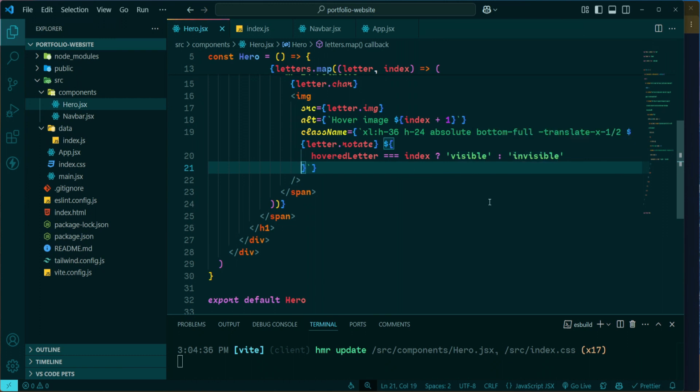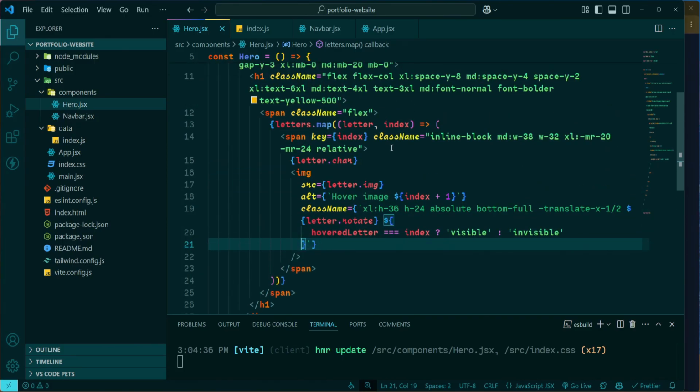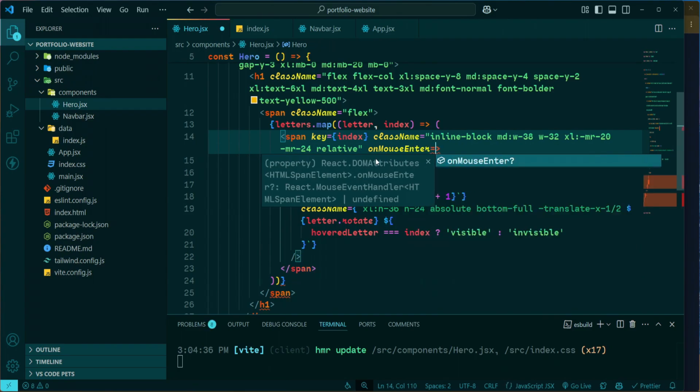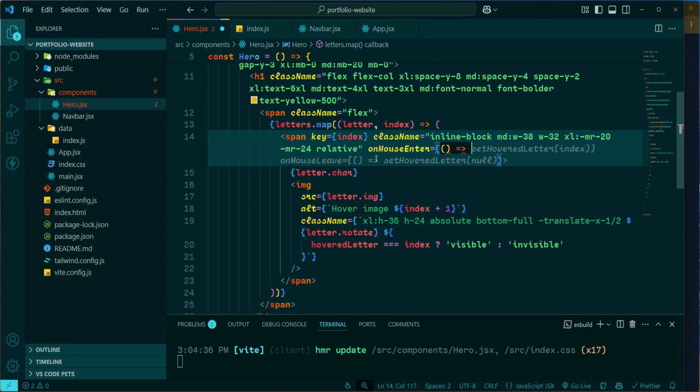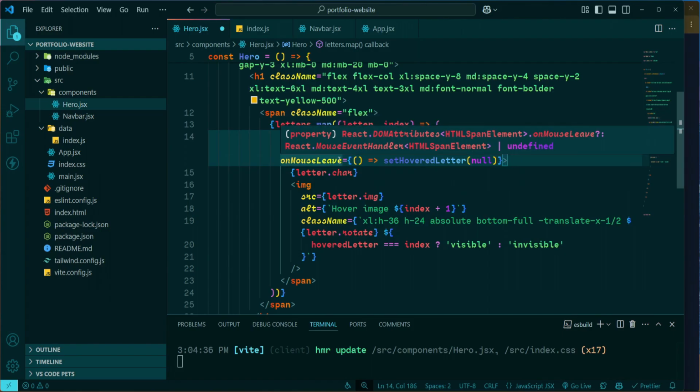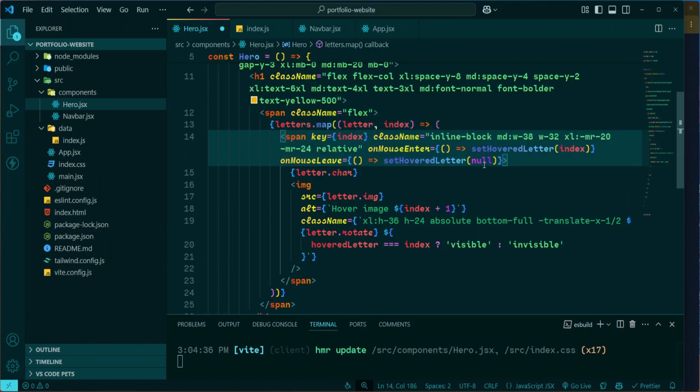To complete the hover effect, we need to update the state when the user hovers over a letter. We will use the onMouseEnter and onMouseLeave event handlers. So I'm going to add here onMouseEnter event handler, and the value is going to be callback function. We have to update hoveredLetter state variable. Actually, I think we have here the correct suggestions. setHoveredLetter with the value index, and also Copilot suggested us onMouseLeave event handler with setHoveredLetter function and with the value null.